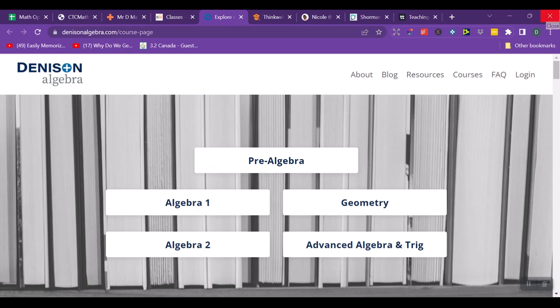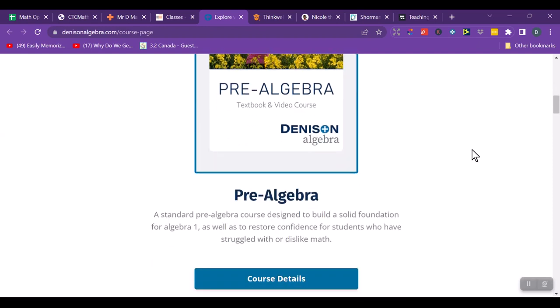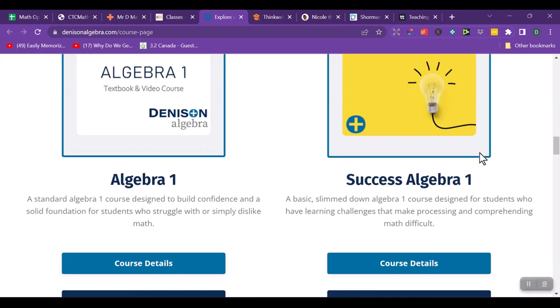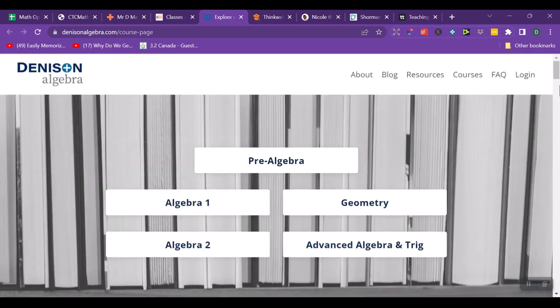Actually Denison Algebra, but they do have pre-algebra, algebra 1, geometry, algebra 2, and advanced algebra and trig. I have heard a lot about Denison Algebra more recently, mostly for struggling math students. I was reading up on their page and it says something about good for non-mathy students. This is really interesting for me, for one of my other children in the future. It wasn't on my radar before, but it has come onto my radar recently, and the fact that it is considered a math program that will help students who struggle with math is really attractive to me. So those are the courses that they have.